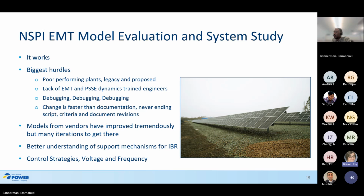Models from the vendors have improved tremendously, but many iterations to get there. So getting that first model up and working, it comes in, we test it, we send it back and forth, back and forth, back and forth. That is actually the longest and most onerous part of this whole process. The EMT model testing, we've got scripts, we've got it into a really good state. It's just the time it takes to go back and forth to get it into a good working state.